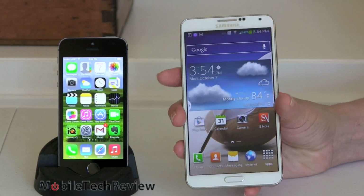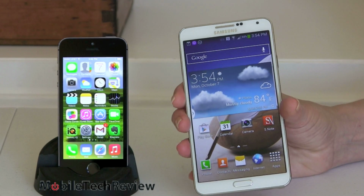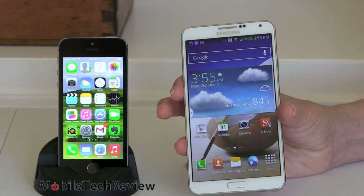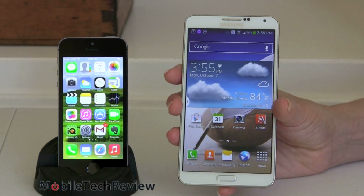3200 milliamps really holds up well, and with moderate to heavy use, I've been getting a day and a half on this. You could even stretch it to 2 days with moderate use. With my iPhone, I get a day to a day and a half, so a bit of difference there.